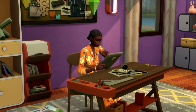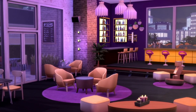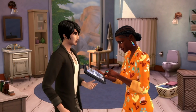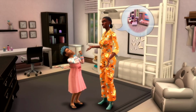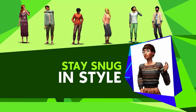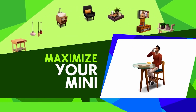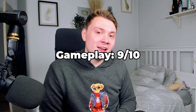Although I will admit, I do wish there was some cross-pack compatibility with Dream Home Decorator. I would have loved it if there was an objective set by clients to actually rebuild the person's home as a tiny home. I think that would have been a good idea. In that respect, I do wish there was slightly more gameplay, but I'm not that upset about it. In general, guys, even though this is a pack about building, not actually playing the game, weirdly, it has a lot of fun gameplay, and because of that, I am going to give it a solid 9 out of 10.